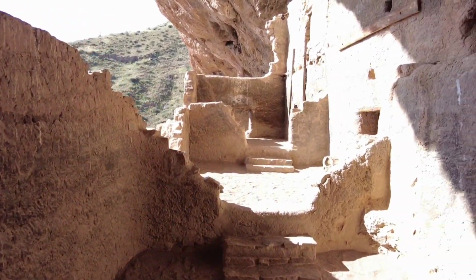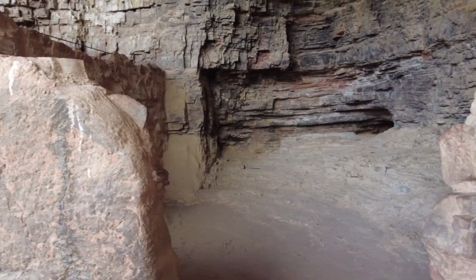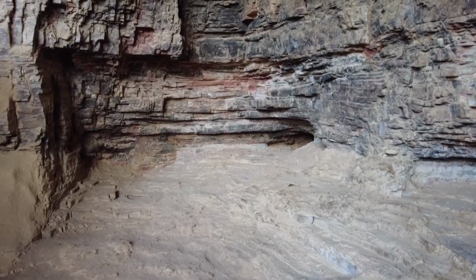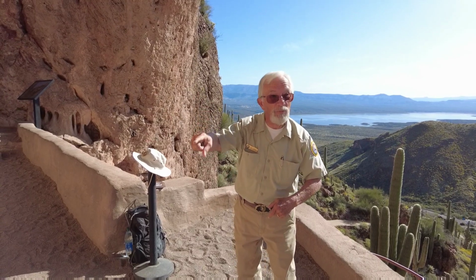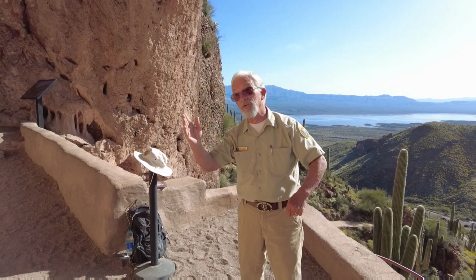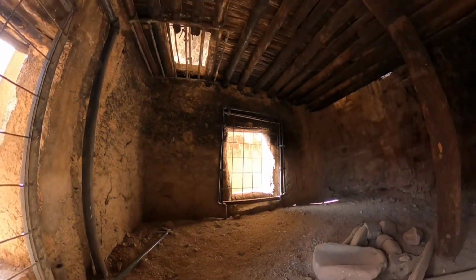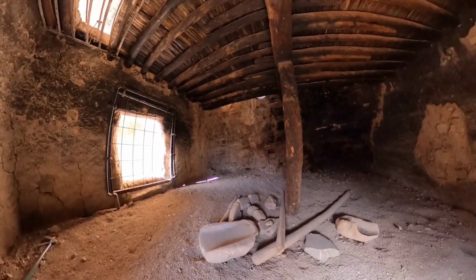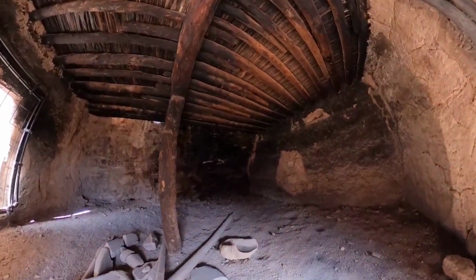Now, when you go up these steps and come back around and look into this first room through the gated doorway, you'll see an original floor and fire pit. And that's a room typical of what people would have been living in. When you come over to the next room and look through the gated doorway and look up, you'll see an original intact roof. And if you look all the way to the left-hand side, you'll see a hatchway cut in the roof so that people could ascend between the floors using ladders.